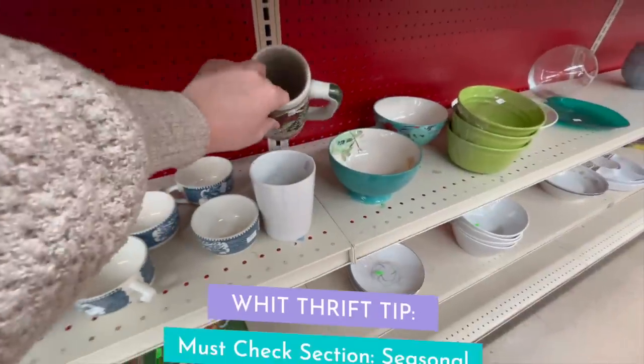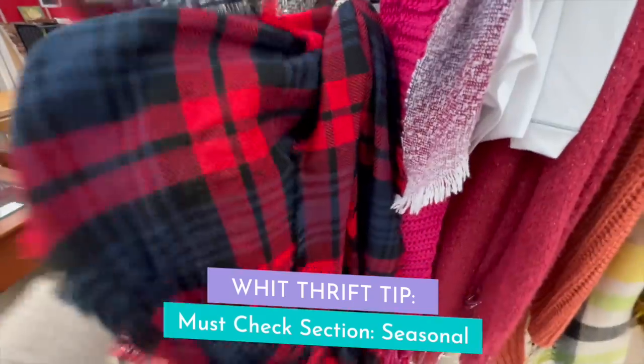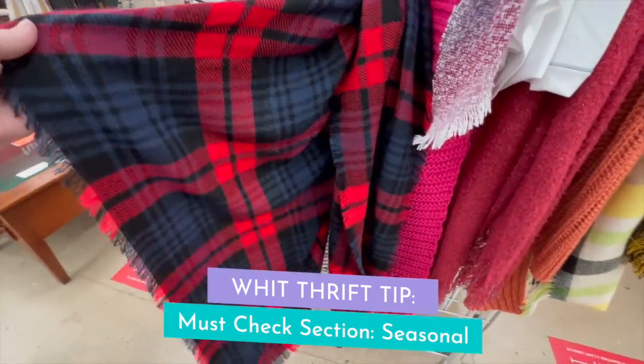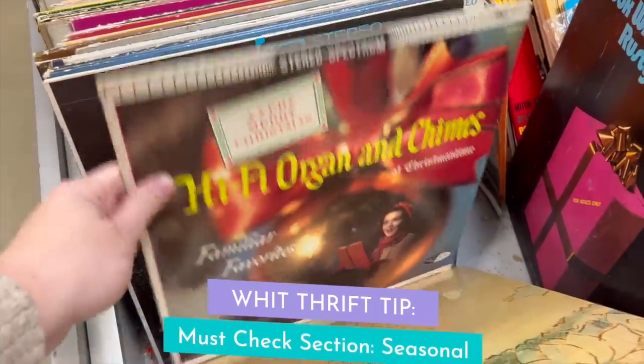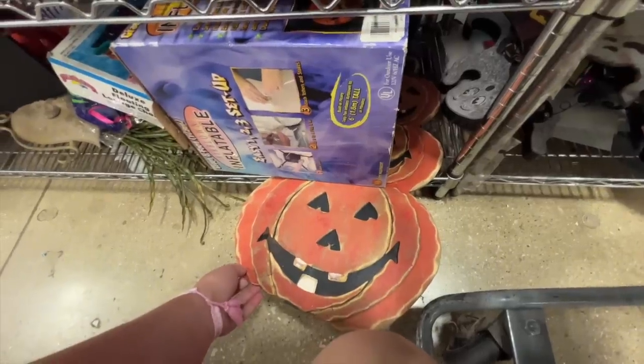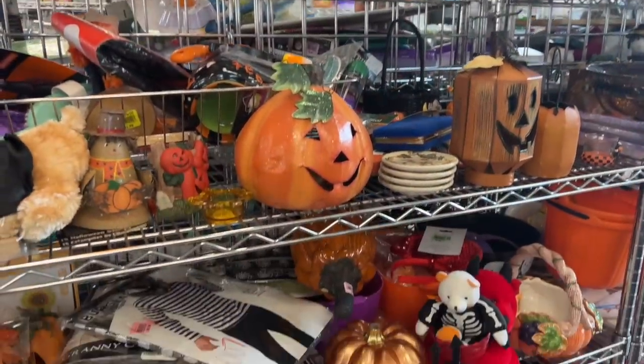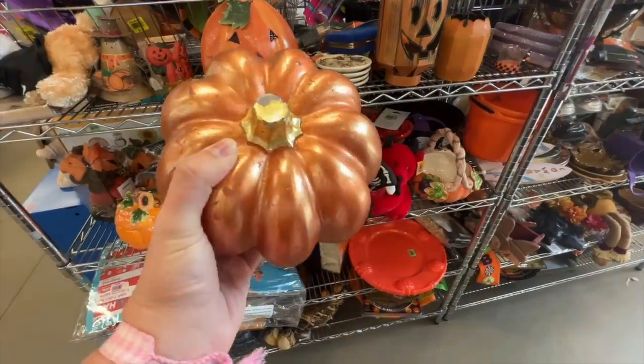The seasonal sections are always great to check, especially during the off season of the season you're looking for. Now that sounds like a tongue twister, but broken down, basically, right now in July is a great time to look for Christmas stuff. It's also a great time to start looking for fall stuff because not everybody has gotten on that fall Halloween train quite yet. I like to grab things like pumpkins that are timeless for fall.